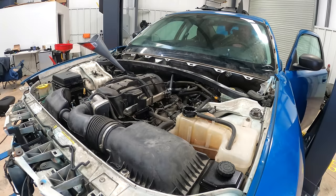Let's try a little throttle. Yeah, it's running. It's not quite running good yet. We'll have to figure it out. My guess is it's probably got some bad gas in it, but let's charge a camera and keep looking. We've got a running Charger. Not a good running Charger, but a running Charger.